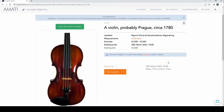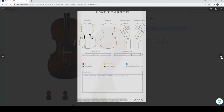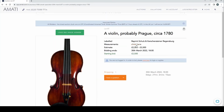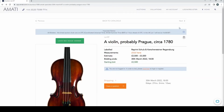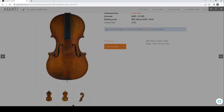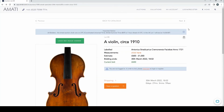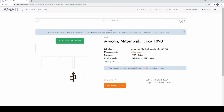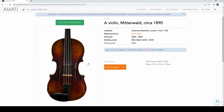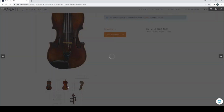Violin, probably Prague, circa 1780. Starting bid 2,500. Front partially half-etched, varnish altered. Interesting. That must be fairly big as well. No, 355. Very misleading. I think a lot of the shapes. Violin, circa 1910. Current bid 650. A violin, Mittenwald, circa 1890, labelled Johannes Marshall London. Starting bid 200, no bids so far.